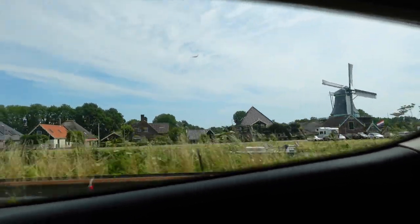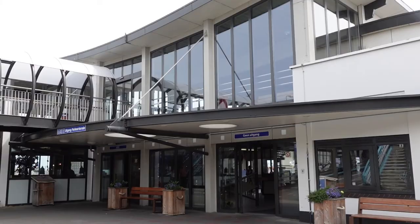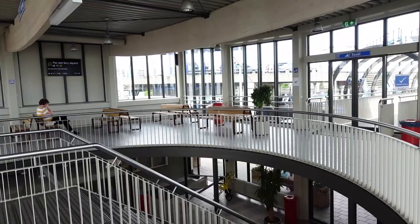What a Dutch view! We are currently waiting for the next boat. We just missed one. The next one goes in half an hour, so we decided to step out from the car for a little bit and walk around, check what we can find here. Probably not much, but maybe a toilet, a cafe, that kind of stuff.